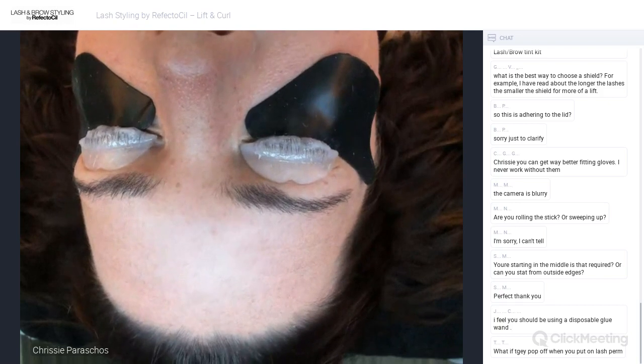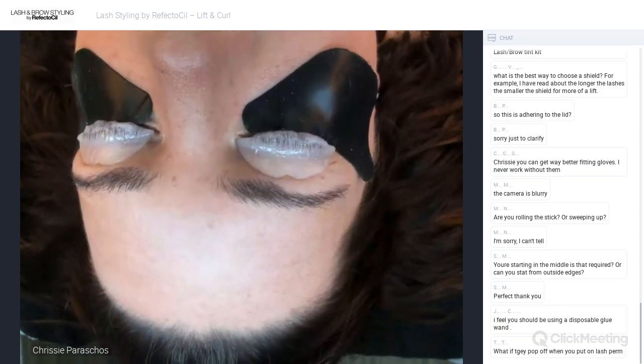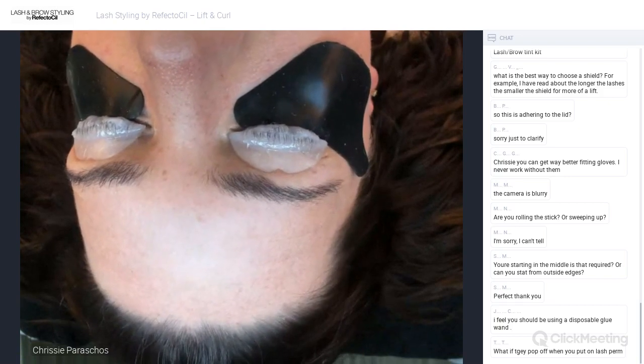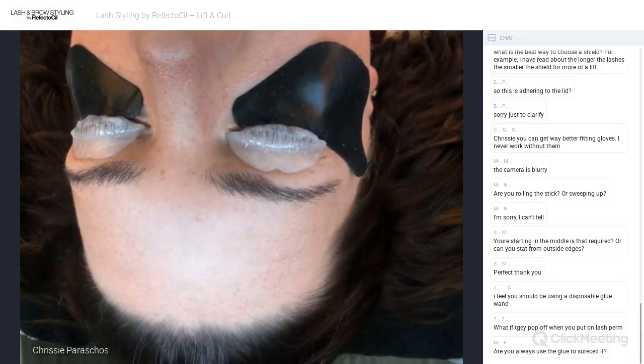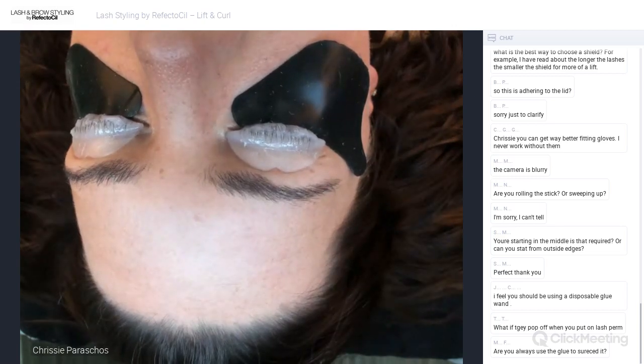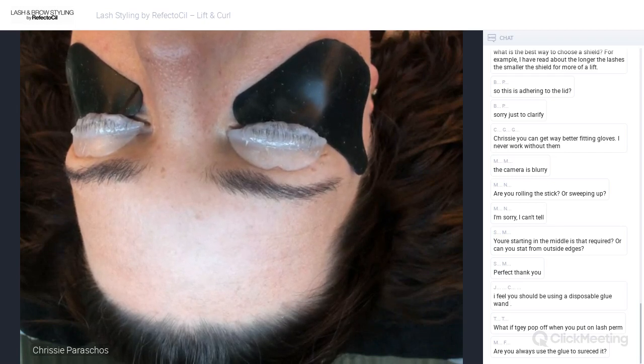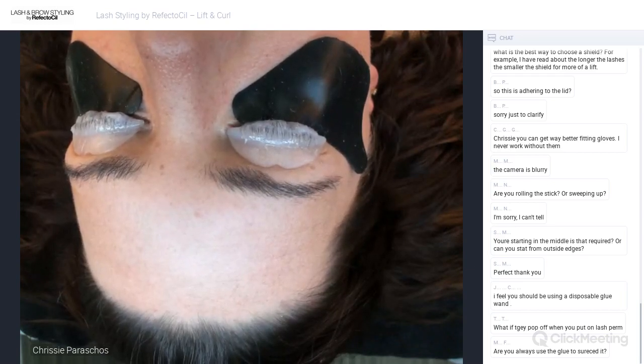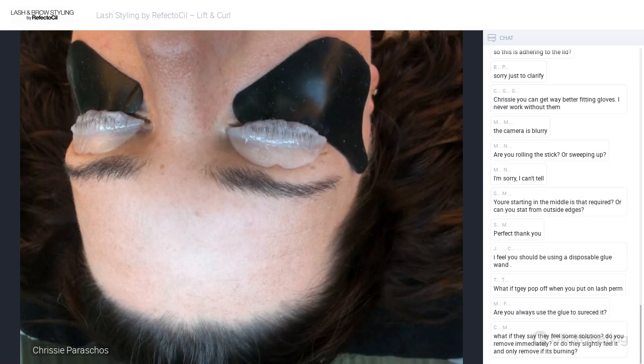So let's see. I feel you should be using a disposable glue wand. Yes, you have disposable mascara wands, okay? And they look like I have them on the other side, but they're not mascara wands, sorry. They're disposable lip brushes that you have to use, okay? And you have to find out the lip brushes that fit in. There's some other ones that I've tried, they don't fit into the glue to get the glue out. So I use the lip brushes with the sponge tip, not with the bristles, because that doesn't fit into the glue, okay? So you have to check for that.